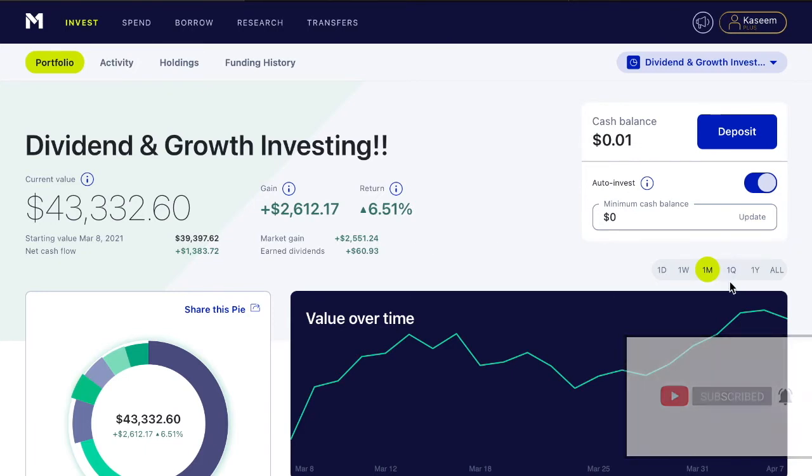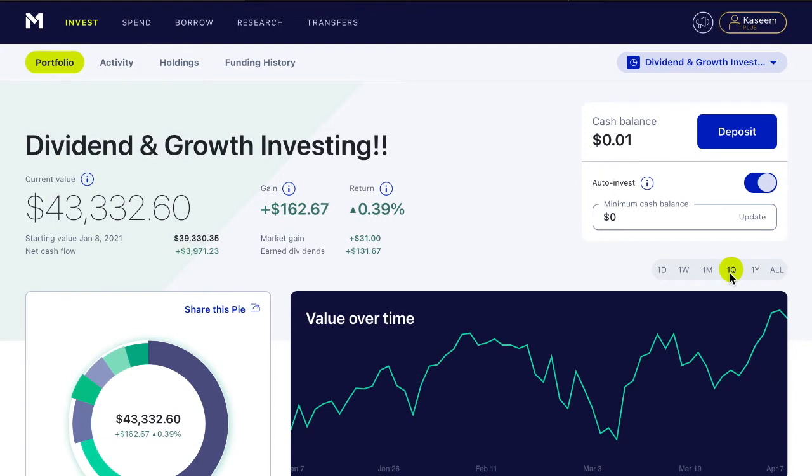Okay, so if you look at 3 months here, for the past 3 months, the portfolio has also generated $131. Oh my God, this is absolutely crazy. I'm so happy that the portfolio is getting to a point right now that we are earning this amount of money.